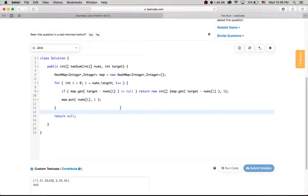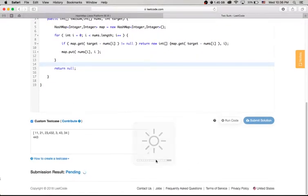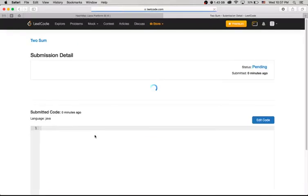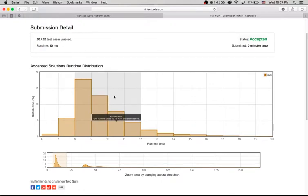It looks about right. This is probably about right. I'm going to turn up the brightness because I want the brightness when the solution comes out. And it's accepted, yay. And we'll hit more details. And yes, you beat 60% of all Java submissions. While that may not be very impressive, we're still within this major chunk.